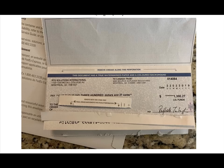And so this is one of the checks I recently just got. $1,300 from them. You can see the date was just, when I say recent, was just recent. I'm in America. Now, the thing about the Bovada checks is that TD Canada Trust can only be cashed in Canada, in Montreal.